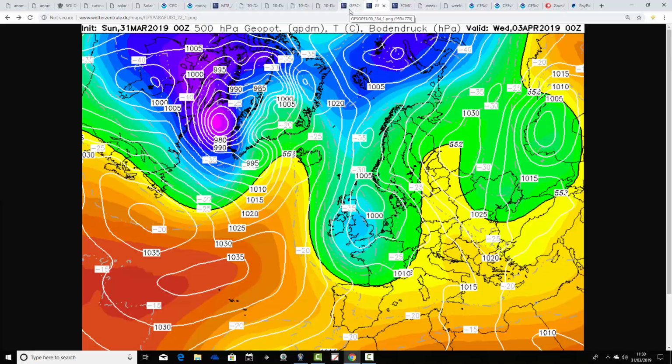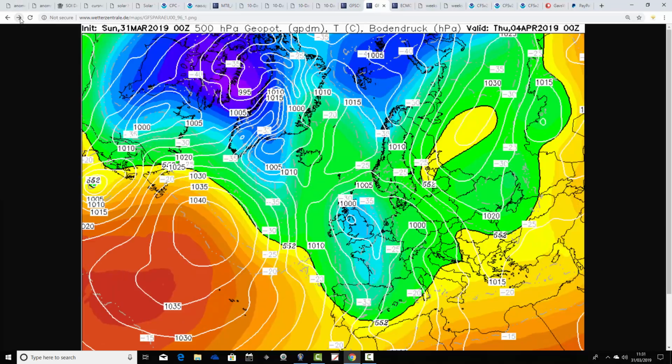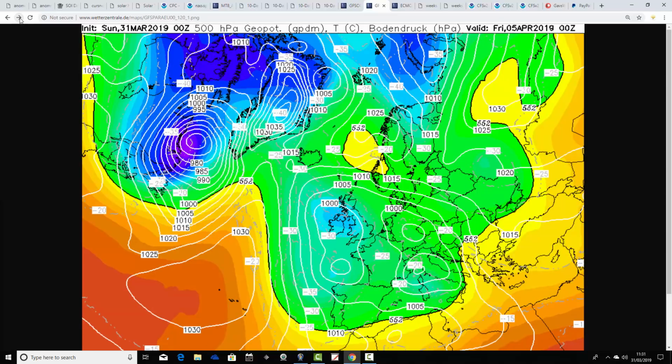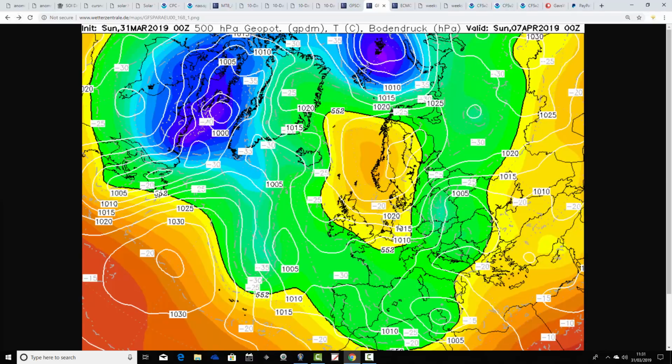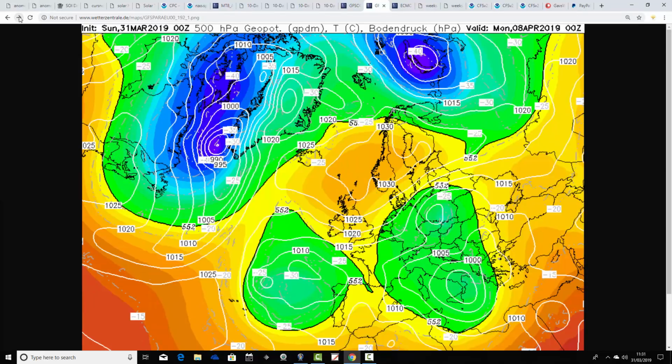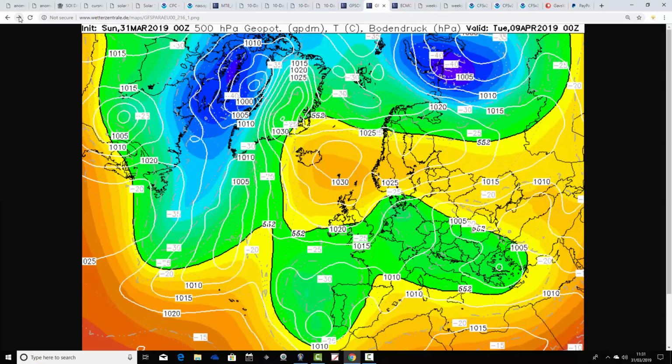GFS parallel run again. The winds are in from the north on Wednesday with low pressure sitting to our east, so showers or longer spells of rain and cold enough for snow over high ground in the north, keeping it very showery through to the second half of the week. Next weekend, those low pressures start to slink away to the south. High pressure takes over across Scandinavia, turns the winds into the east. That's a little bit colder with that easterly wind next weekend and into the following week.